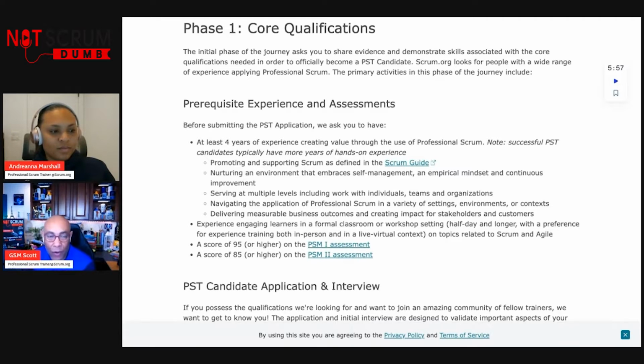Now, when we talk about those 4 years, keep in mind those 4 years are going to be validated by Scrum.org. I know in some certifications, I'm thinking like when I got my PMP, I just had to make sure I had done projects over whatever the time was. It's been so long ago, I don't remember all the detail, but I had to write that down and put that in the application. But at Scrum.org, that will be verifiable years of experience. Just keep that in mind. If you don't have 4 years, save yourself some time and don't put it in the application.